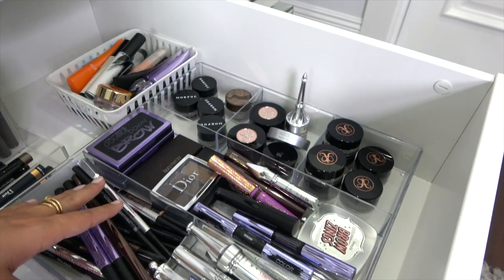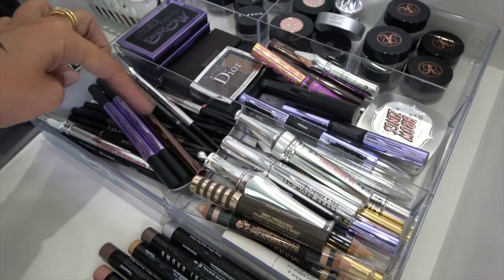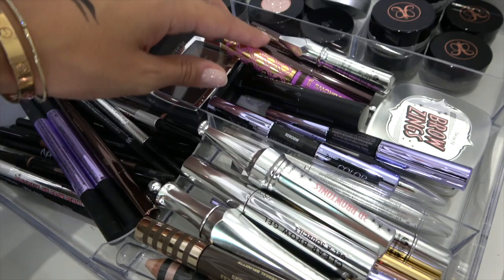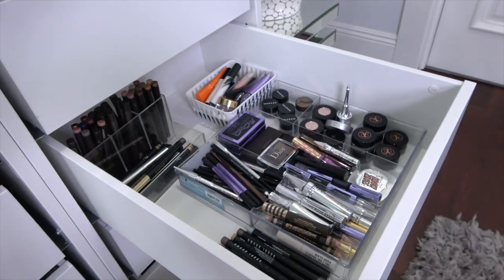Over here, I have all brow products. So these are brow gels and brow tints, brow pencils, brow powders. This is more of like a brow tint. This is a brow powder. And that is this drawer.